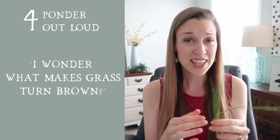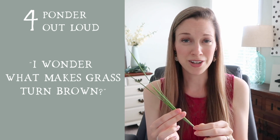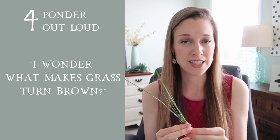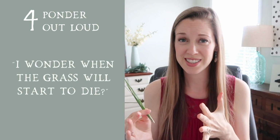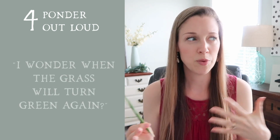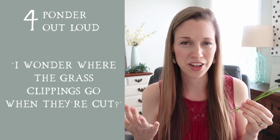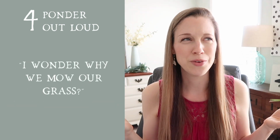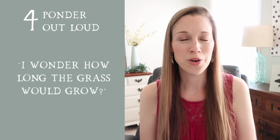Probably needs a lot of sunlight and water, and in the winter there's not that much sunlight. The days are shorter and it's really cold, so maybe it needs heat in order to grow. I wonder when the grass will start to die in the fall, and then I wonder when it turns green again. I wonder where the grass clippings go after they're cut. Do they sink into the ground and decompose? I wonder why we mow our grass. Who started that tradition?